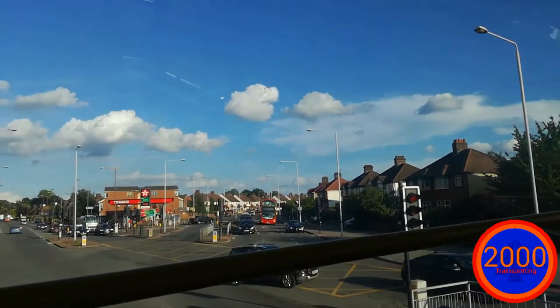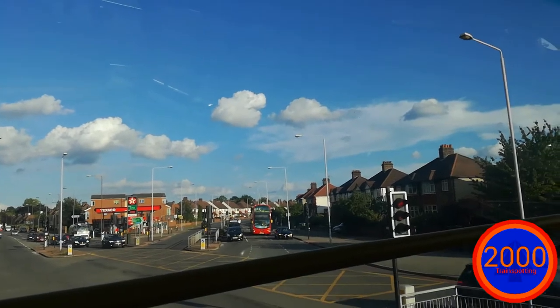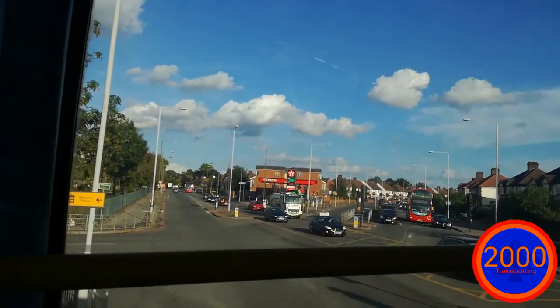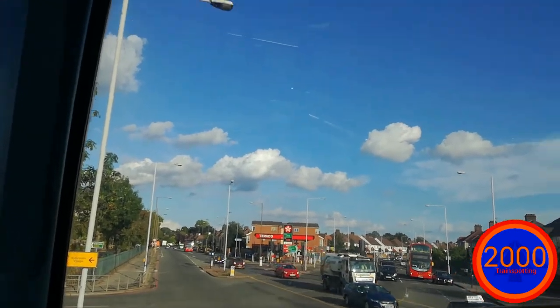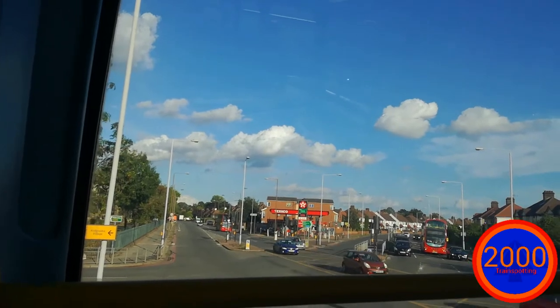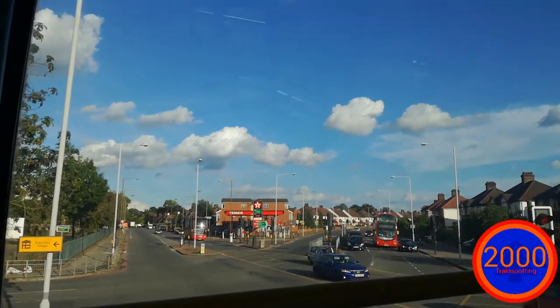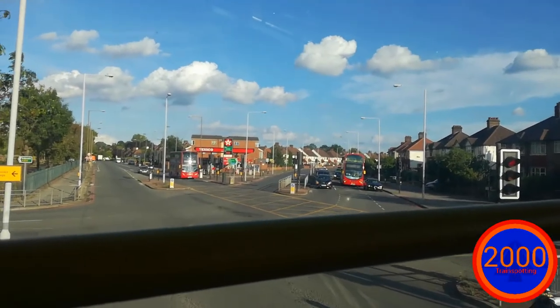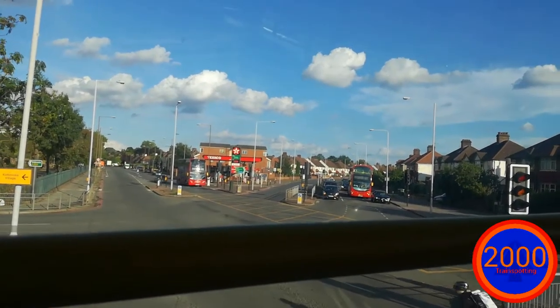Coming in is a B9TL not in service. Don't know what its running number is. As we have another Enviro from Stagecoach, might be able to get a number on this. This is 122 working in service to Crystal Palace, but I don't know what the numbers are.